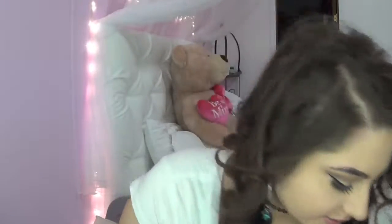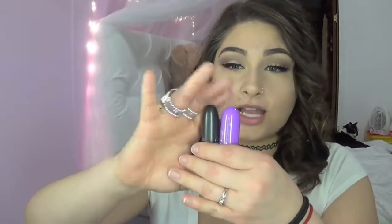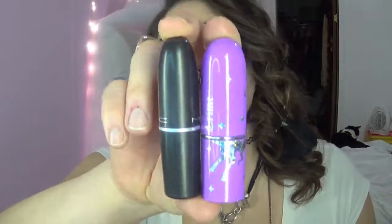What I'm going to do is show you on my hand, and then I'll show you the lip swatch. Right now, all I have on is some chapstick. Look how cute their little boxes are. This is what the lipstick looks like, this size. Let me show you compared to a MAC. They're pretty similar. Lime Crime's a little bit more rounded on the top than MAC, but they're pretty similar.